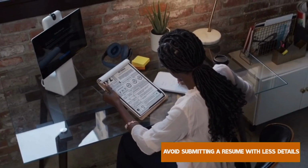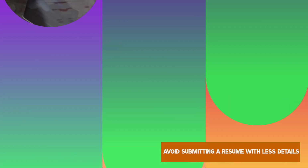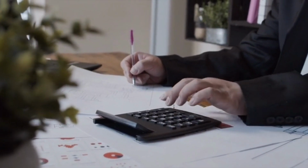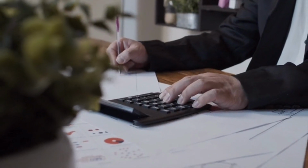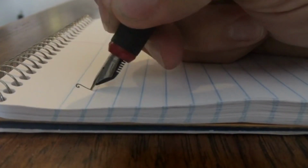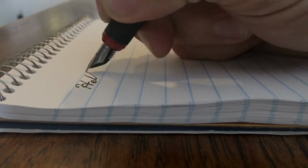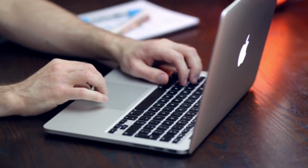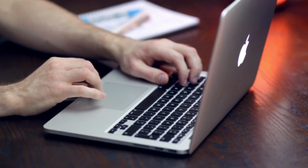4. Avoid submitting a resume with fewer details. Ensure that you are adding enough details to your resume. For instance, you can include at least 3 to 5 professional experiences in your resume. Also, ensure that you showcase in detail how you were successful in your last role. Make sure you are using action words to amplify all the details in your resume.